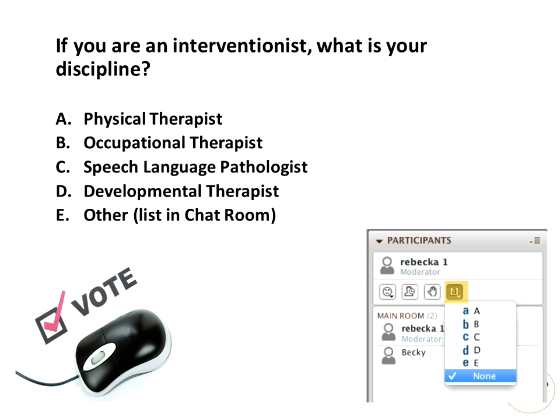Just to also get an indication of who our interventionists are today, I'm going to ask that you indicate what your role is in early intervention. So we'll give you another few seconds here to respond to this poll. And if you are an other, please let us know in the chat box. For instance, I'm a nurse, so I would be typing that in.